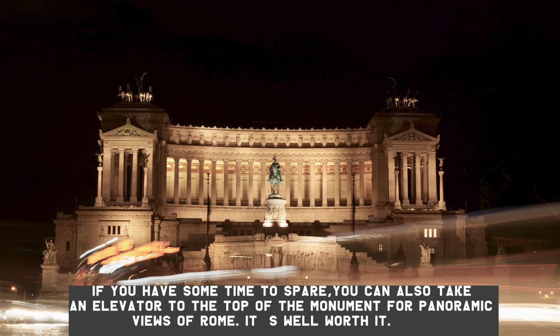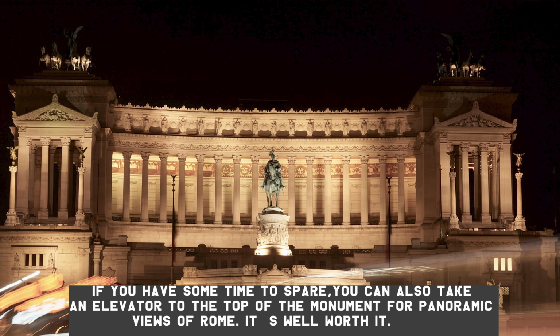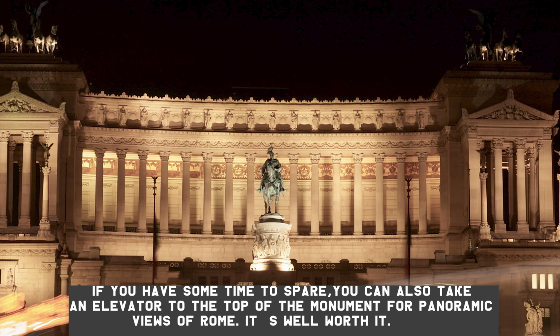If you have some time to spare, you can also take an elevator to the top of the monument for panoramic views of Rome. It's well worth it.